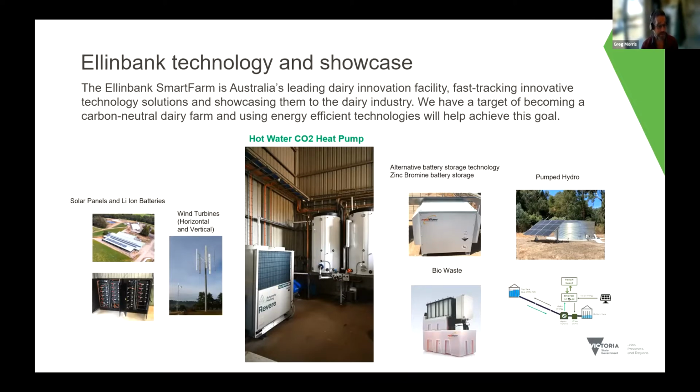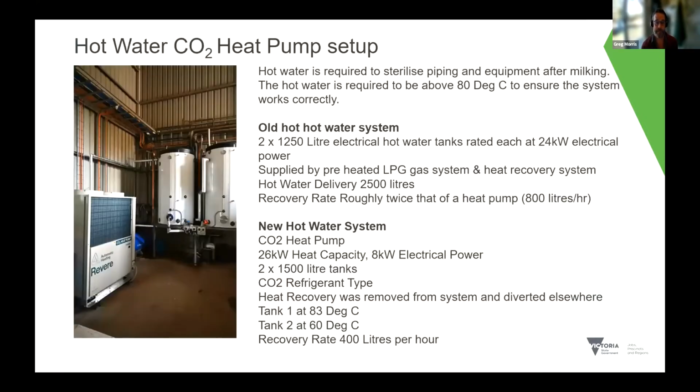And that's where the CO2 heat pump system really came into this project, to give us the ability not only to try it for ourselves and get it working, but to help farmers and demonstrate that these technologies can work, and what those benefits are on farm and how they operate. So thanks, Mario.